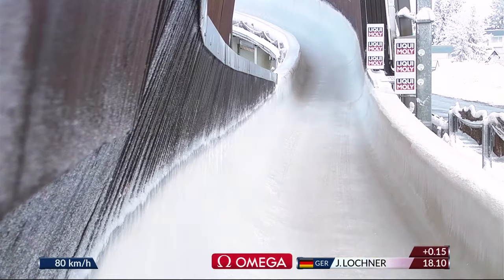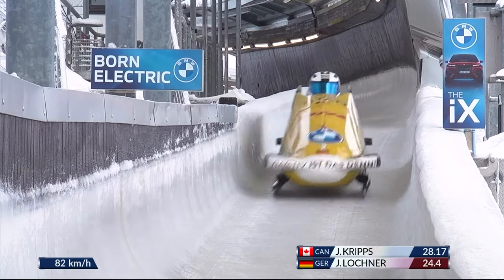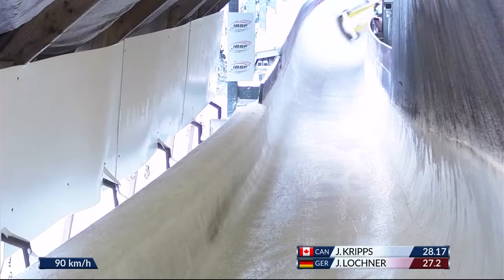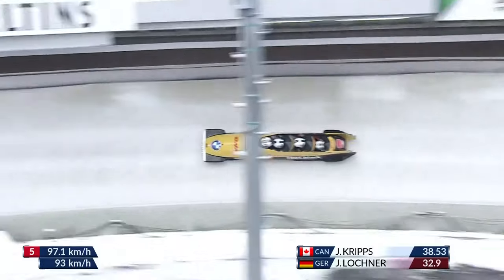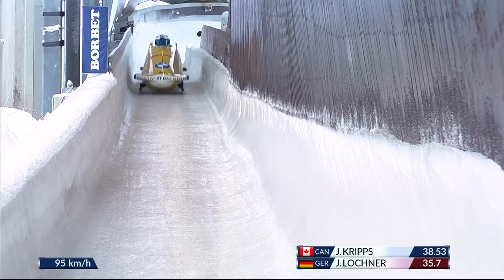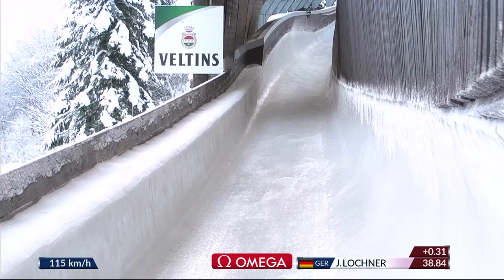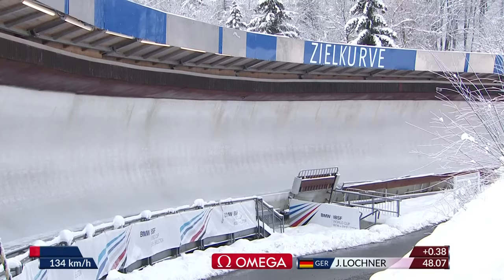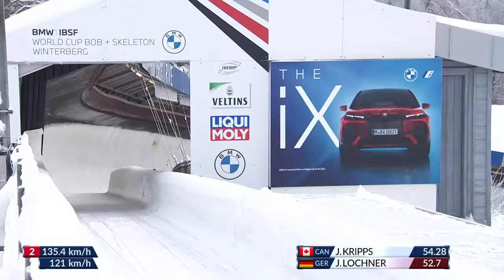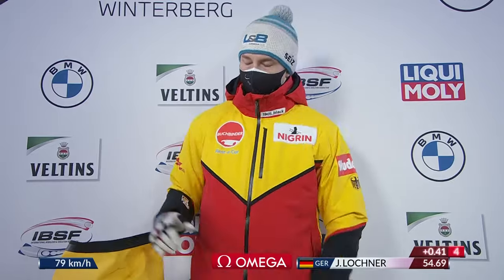He's had three wins here, a silver, a bronze and a fourth. 16th World Cup four-man start for Florian Bauer, 19th for Christopher Weber. He's had 12 podiums out of those 19 starts, Christopher Weber. And Christian Rasp in his 30th World Cup four-man start, 9 wins, 5 silver, 4 bronze. Rasp also has had 6 two-man races this season with Hansi, including the weekend. And across the line, fourth place.